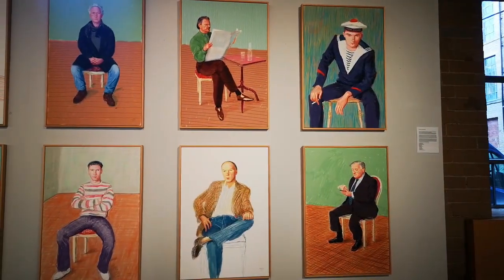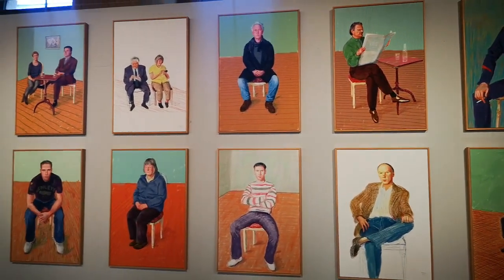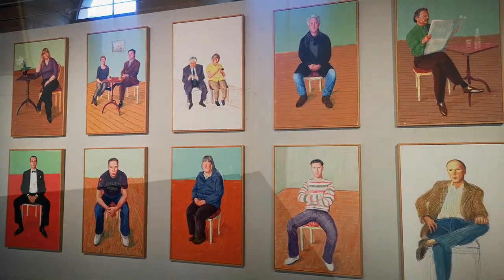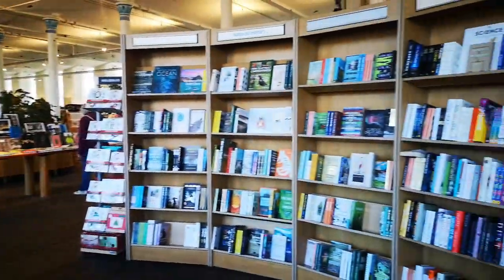As soon as you get into the first room at Salts Mill, you're in a huge art shop, and on the wall are these portraits done by David Hockney. All the pictures in this exhibition are done on his iPad. We go up the stairs and we come up to the next floor. And in there, it's a big bookstore. And at the end, there's a diner and a shop that sells kitchen equipment. All very nice.